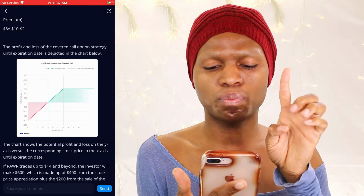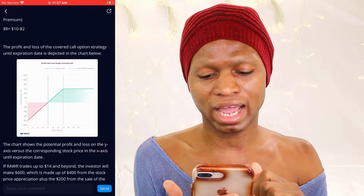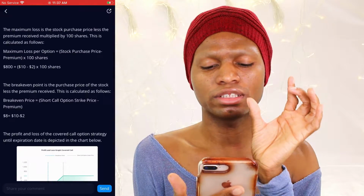So the maximum profit per option would be the strike price minus the stock purchase price plus premium, times 100. That would be the maximum profit.